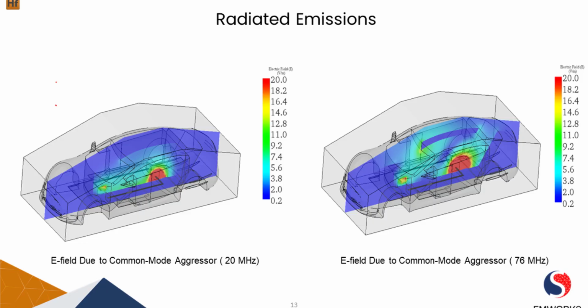Looking at the two graphs, it is apparent that at 76 MHz, the power cable attains resonance. As a result, it emits more electromagnetic radiation compared to the emission level observed at 20 MHz. By studying and addressing these radiated emissions, engineers can implement effective measures to minimize electromagnetic interference, guaranteeing the reliable operation of critical vehicle electronic systems.